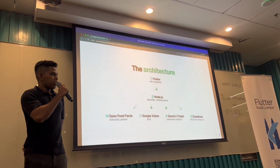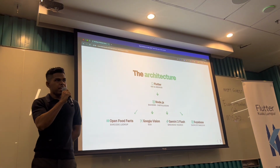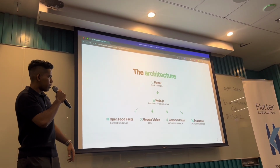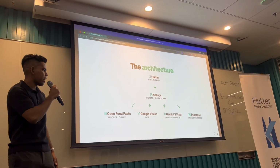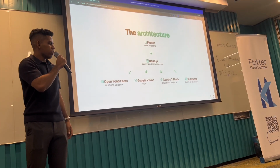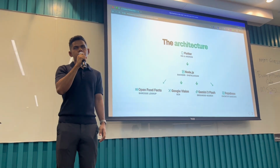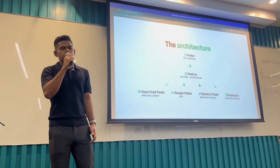For the front end, I use Flutter only, and I use Node.js for the backend with DigitalOcean, and I use all those four tools and connect them together in the backend to make the analysis. For example, Supabase for the OCR, and Gemini Flash for the grounded search. If you don't know, grounded search is where AI can search online. So basically, it's an easy way.